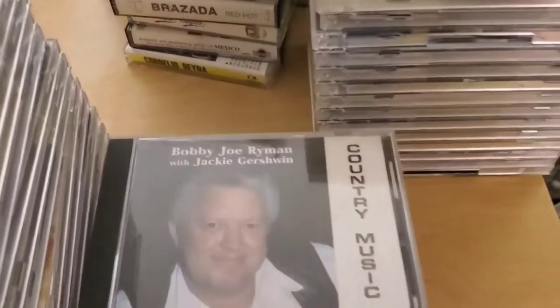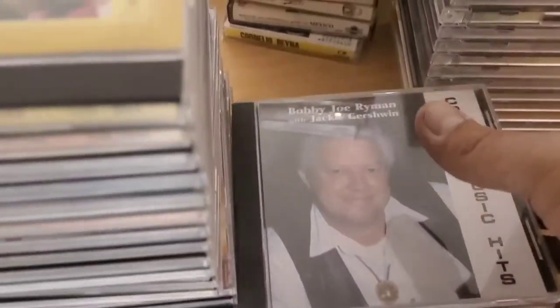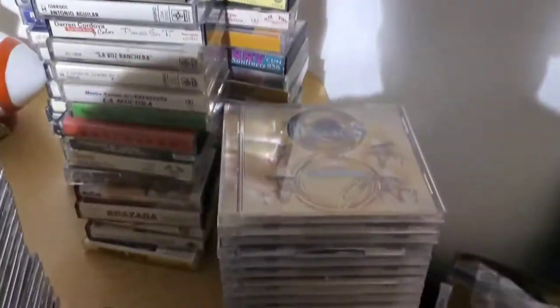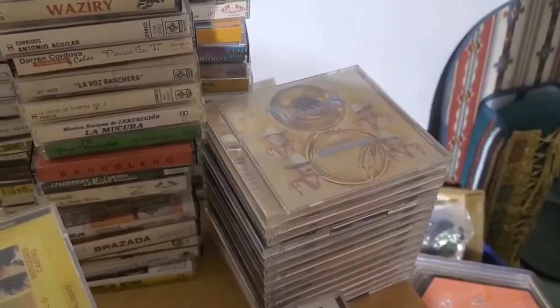There is quite a few of these Bobby Joe Ryman CDs. I don't see a lot on the guy, but I figure I'd lot him up because if I can find the one person who wants his music, maybe I can make some money. These are all CDs that will be listed individually. Most of the good ones were Spanish language, so that's cool.